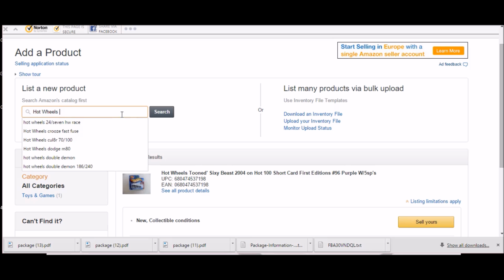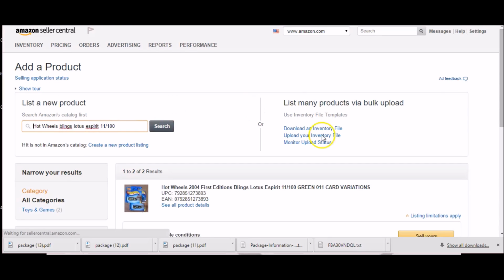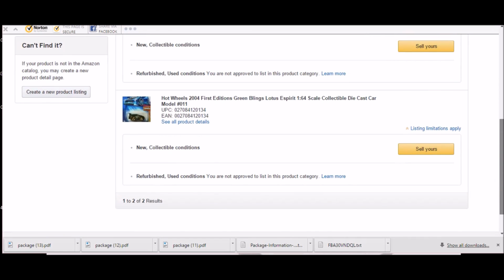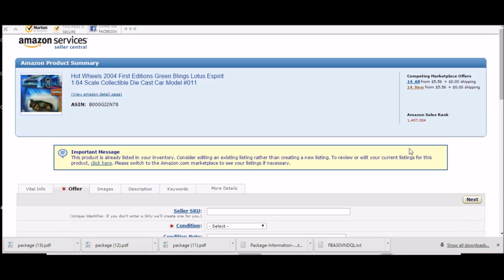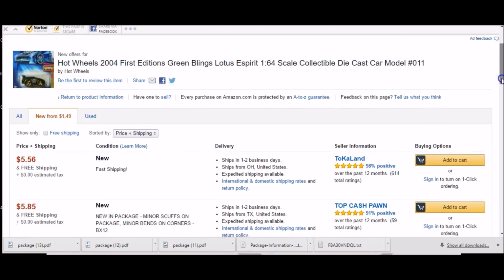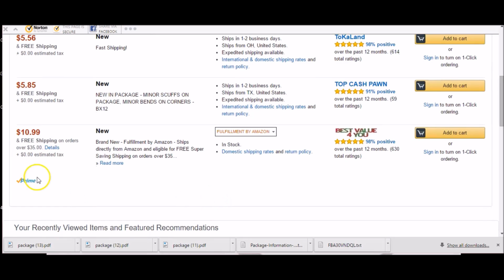And I'm going to enter the name, and I'm going to enter the number. Okay, mine's green. That looks like my picture, so I'm going to click sell yours. I'm going to click on the new ones to see the prices, and I'm going to scroll down. I'm going to click on free shipping, and it's $10.99 for Prime.